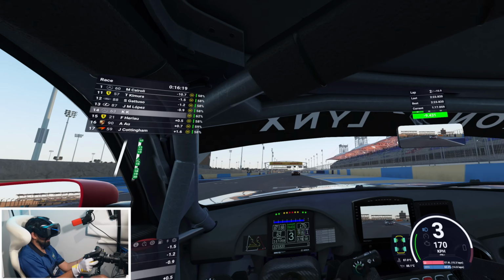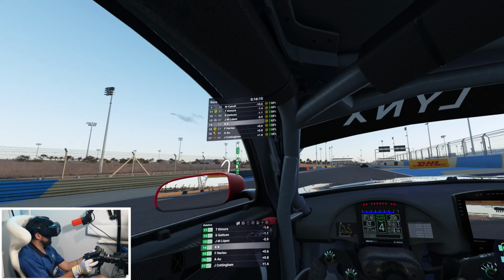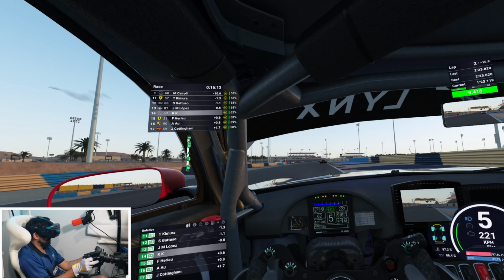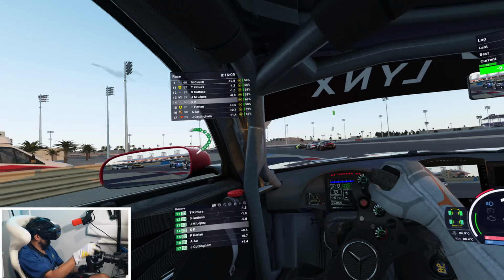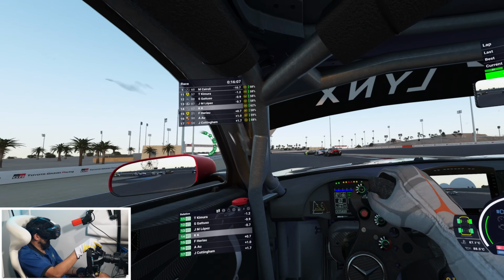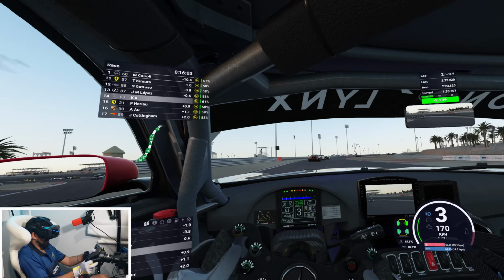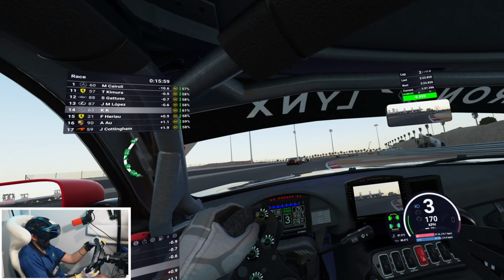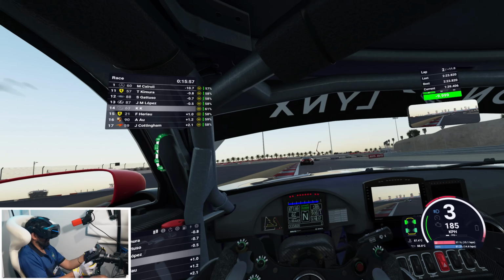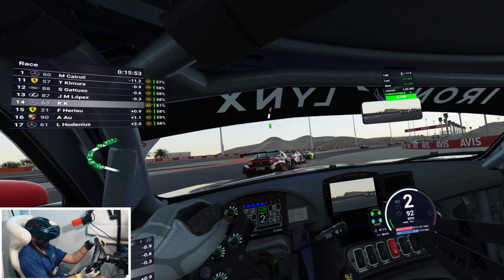It's a day-night race, so we can see there in the grandstands lit. I think we'll start to see the lights come up as well. Shouldn't be in first gear there, but that was a bit of a better corner. And I just do think that racing in VR is just the best way to do sim racing in 2025, 2026.